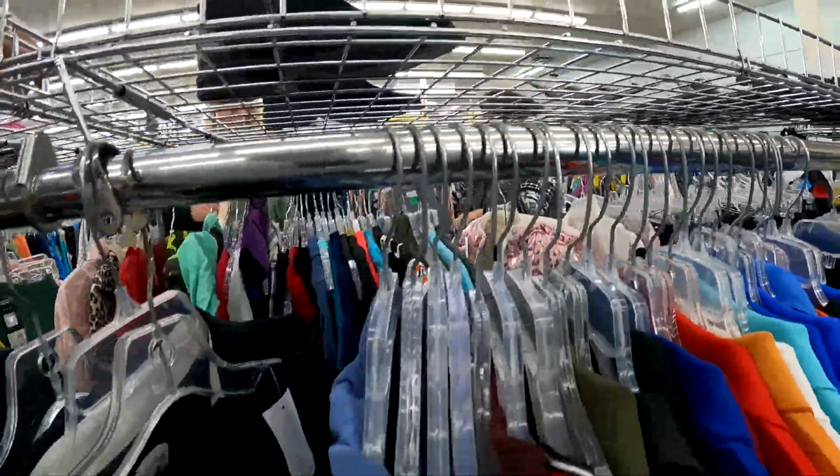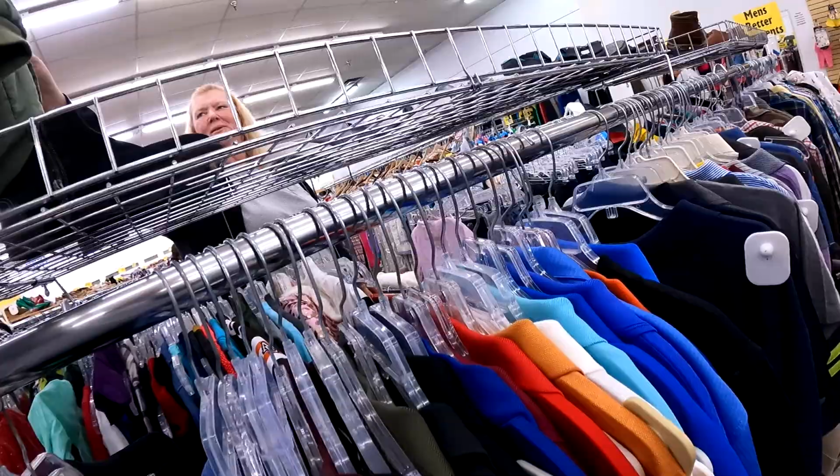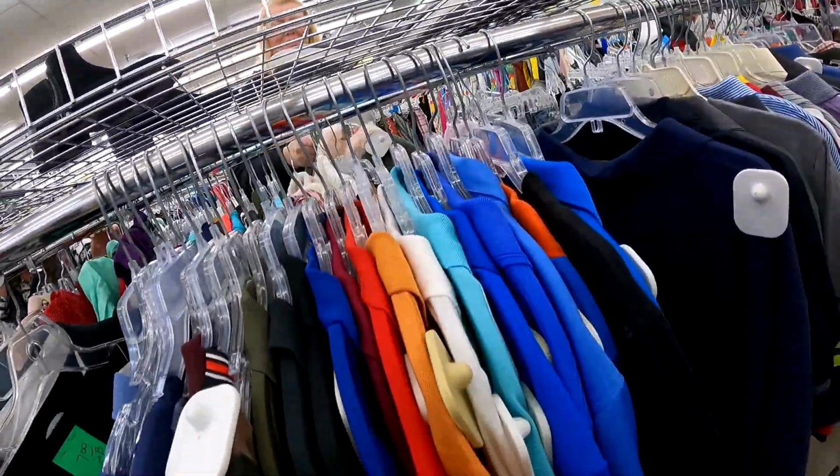I can try and look at it if you want. Yeah. Younger eyes. Well, it's a little faded. I see US 12 months. Okay. Wow, there we go. I thought it looked like close to that, but I wasn't sure. Yeah. Oh, no problem.